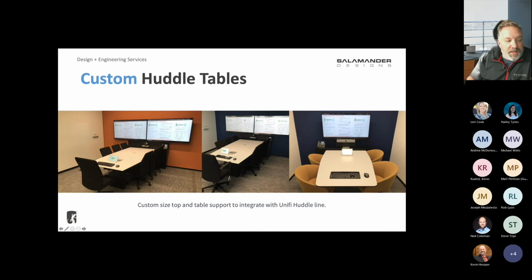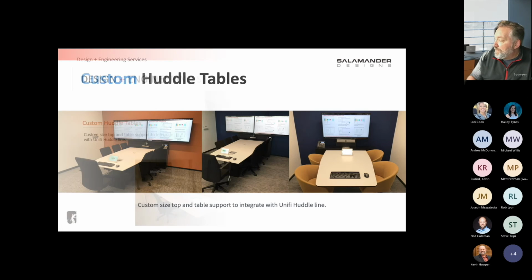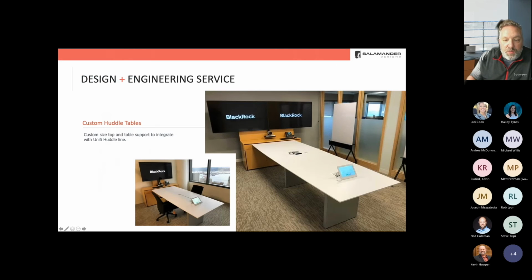You can see here that this leg is larger, and that's for an extra cubby that they have right out here at the end. You can see here, here's another one with 2 cubbies over here. So what's nice about Salamander is even though we have a lot of standard products, we work with organizations all the time to tweak to their exact specifications.